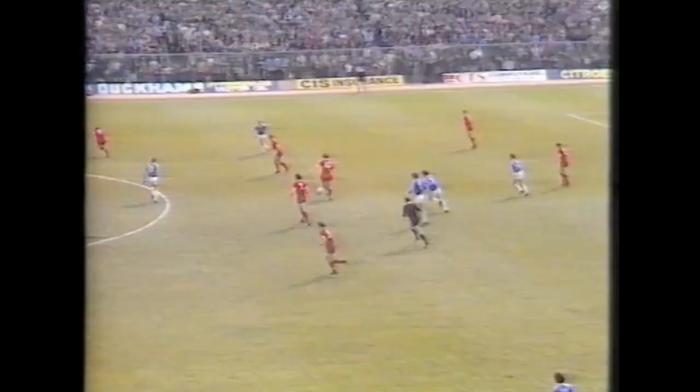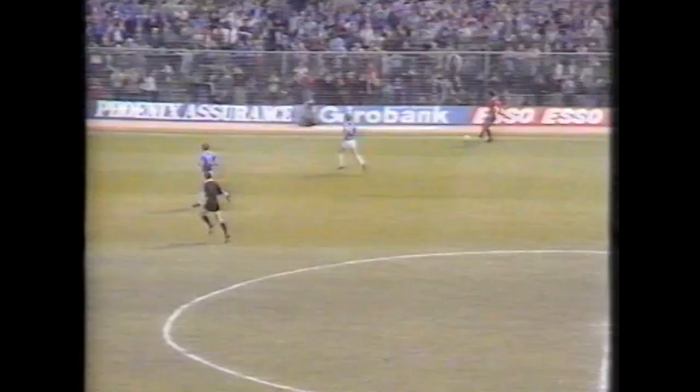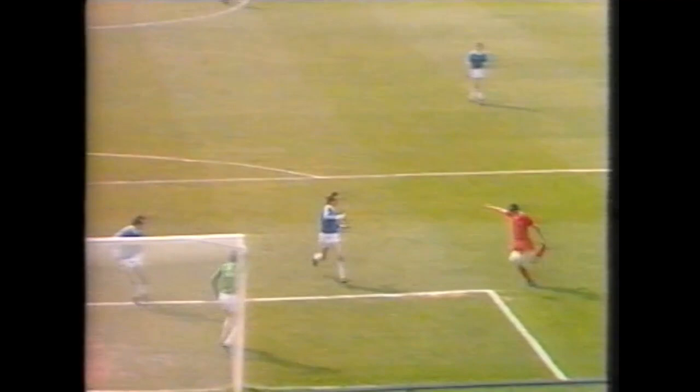Well, Hansen profited from Harper's mistake, and here's Souness. Whelan's made a good run into the inside right position. It swung in towards Rush, and a very good ball too. Oh, that's superb finishing by Ian Rush, and that's goal number 29. Glorious through ball, floated over the defence. Rush sized up the situation in an instant and hammered the ball into the roof of the net.